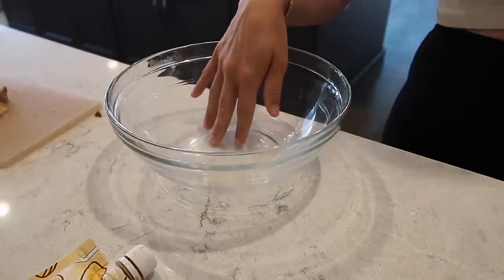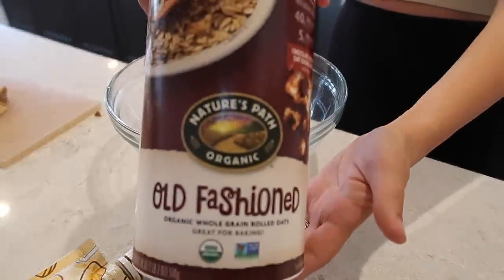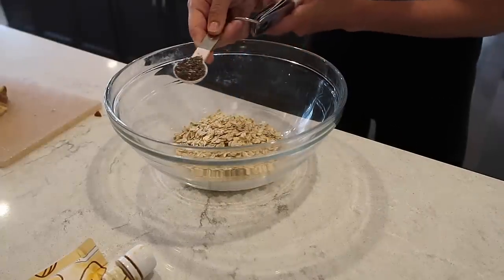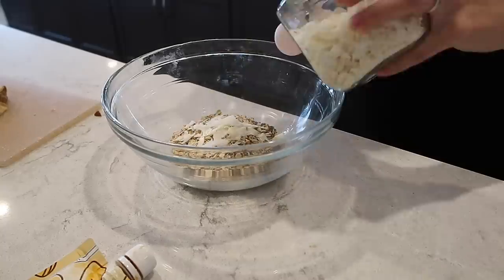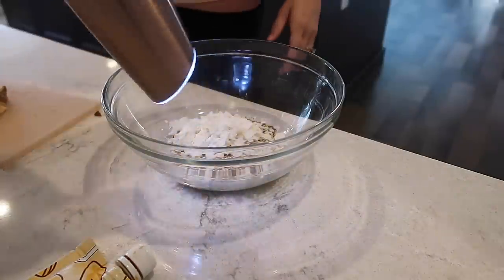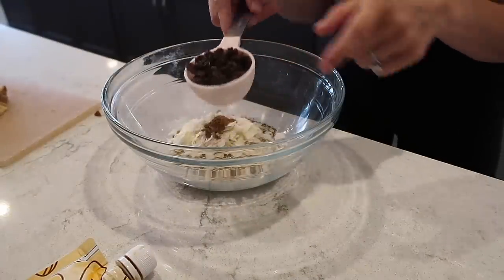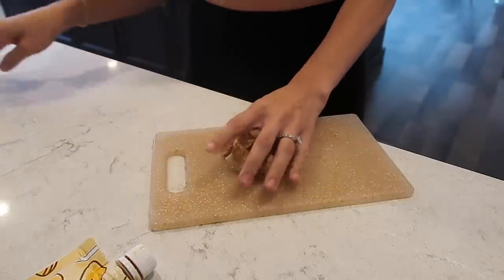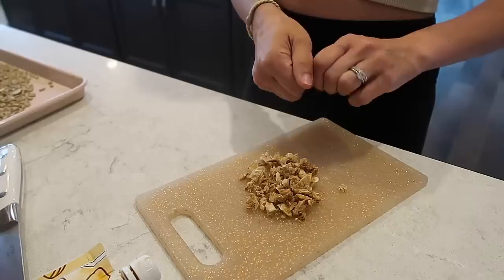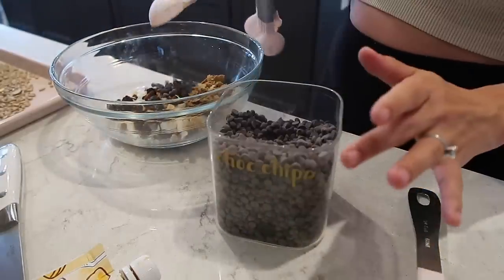Okay, so to this bowl I'm adding a half cup of gluten-free oats, a teaspoon of chia seeds, 3 tablespoons of unsweetened coconut, a little bit of salt, and 1/4 teaspoon of cinnamon. I'm doing 1/4 cup of raisins. The recipe calls for cranberries. I'm also going to add 1/4 cup of dried pineapple. Okay, 2 tablespoons of chocolate.